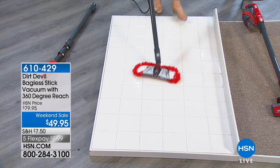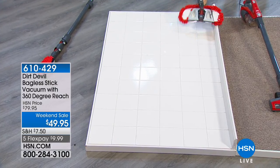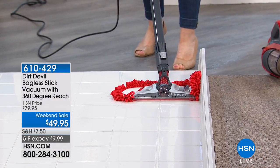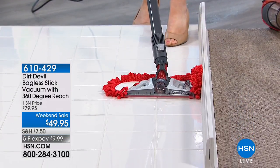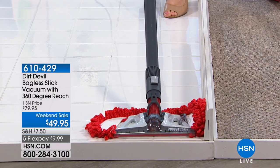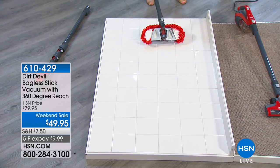I love that one in particular because it's going to dust, especially if you have hardwood. Check this out. Watch this, Marlo. Your baseboards, it will dust. It'll go right along the edge. Oh, that's good. And you don't have to bend over. That's really good. By the way, it flips up on both sides. You don't have to bend over if you want to clean your baseboards.